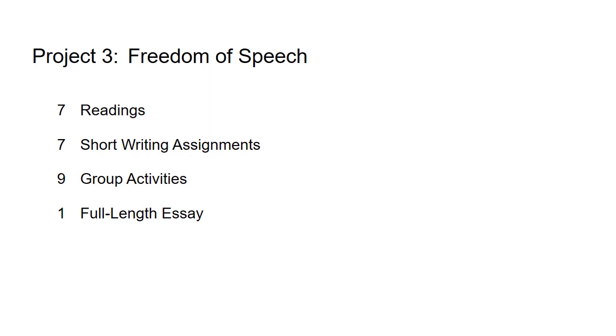That's our recommendation. But for the group activities in Project 3 and all the other projects in the Hub, with the exception of just a handful, they could just as easily be done as individual activities, as homework, or in class. And so we leave that up to your discretion as to how to use those group activities. And finally, Project 3 culminates in a full-length essay.